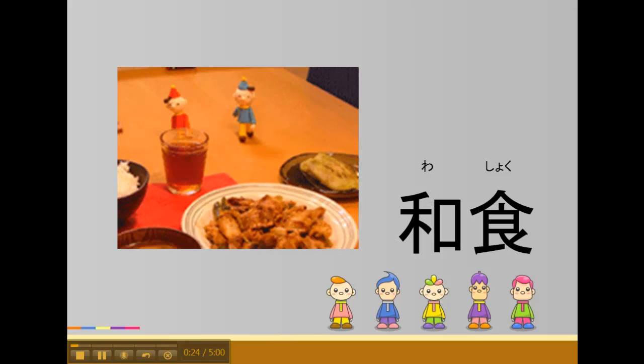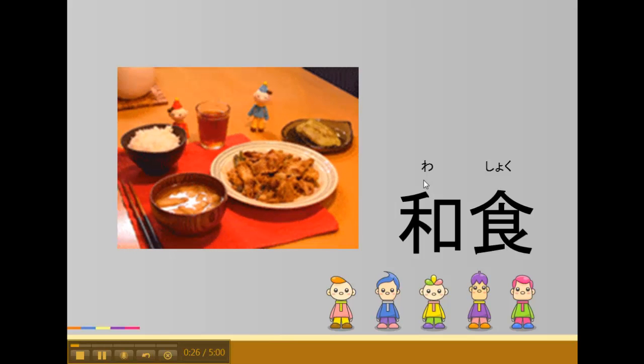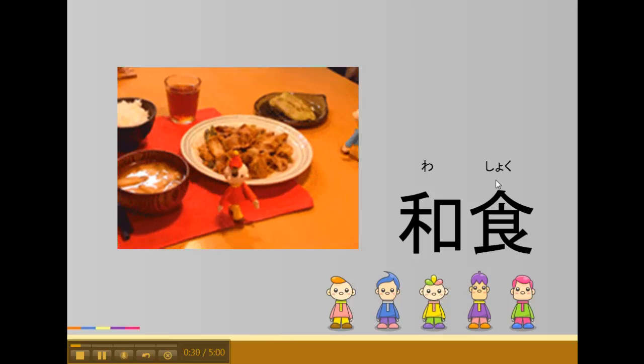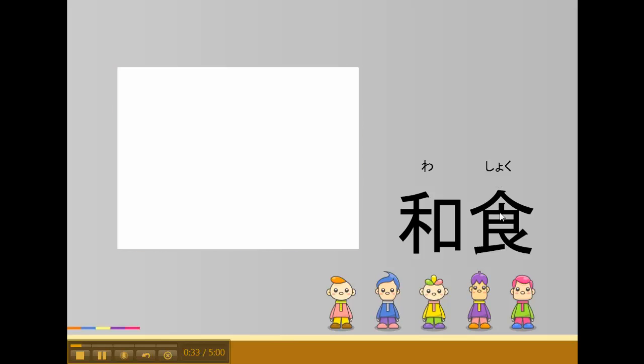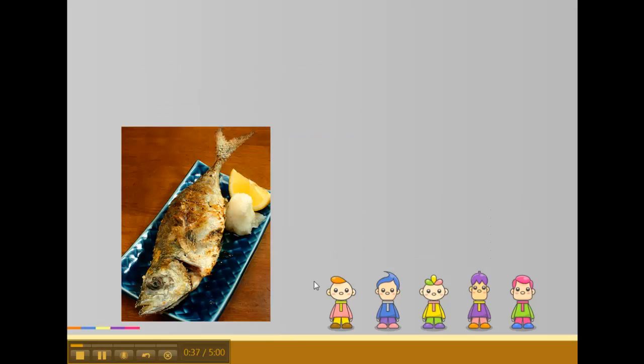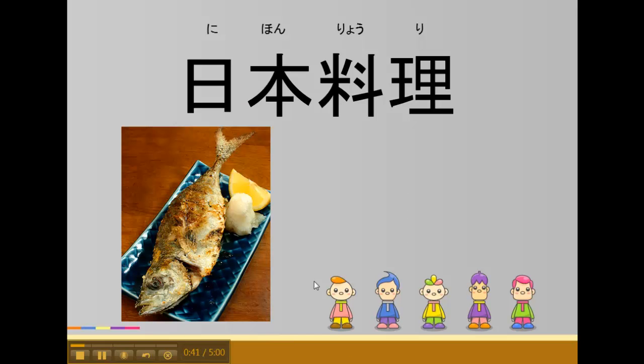In any case, it's often used to represent Japan. And here it goes again with shoku. Is the Chinese way, the onyomi, Chinese way of reading to eat. Washoku, Japanese food, washoku. Now, they're very fond of eating fish in Japan. And another way of expressing washoku, Japanese food, is nihon ryori, Japanese cooking.